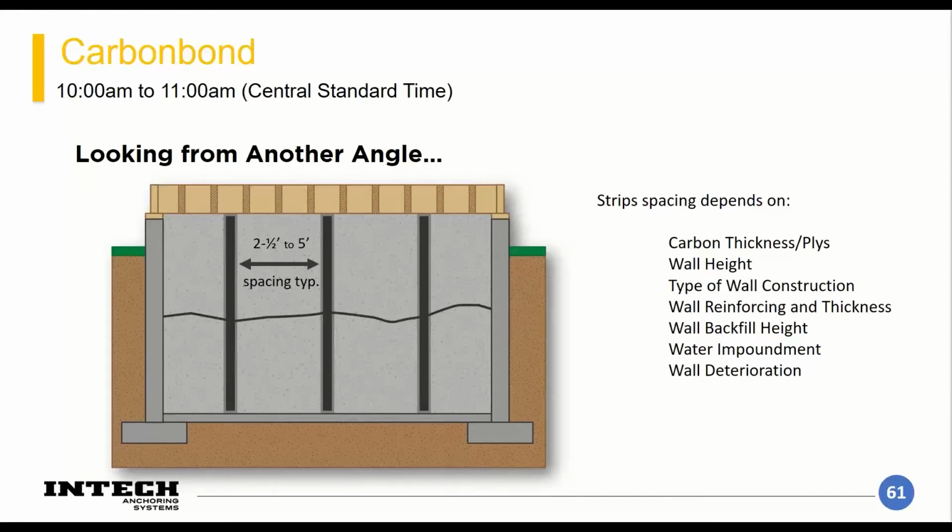So you don't have to cover the full face of the wall. You basically count on those intact portions of the wall to transfer some of the stresses into the strips, and then at that point, the Carbonbond will transfer the loads across and add your flexural strength.